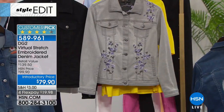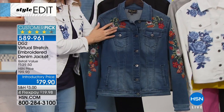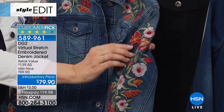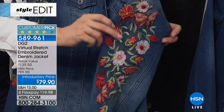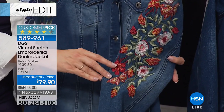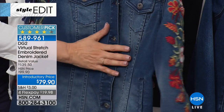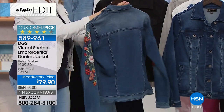And then over here, we have the chambray. Now the chambray has the embroidery around the arm, around that shoulder, and on the front as well. So this one, look at that. Have you ever seen such a thing? It's crazy. It's so inventive and so pretty and so different. And look at that workmanship. So beautifully done, and that is the chambray. There is nothing on the back of the chambray, just so you know, it's all about the front.